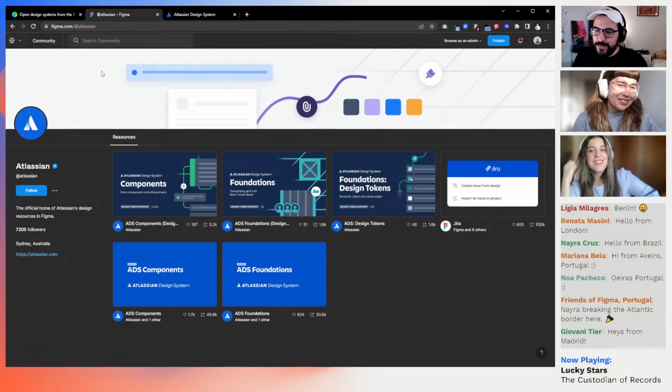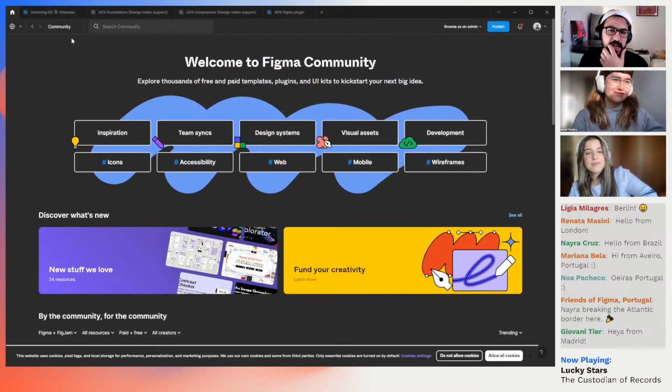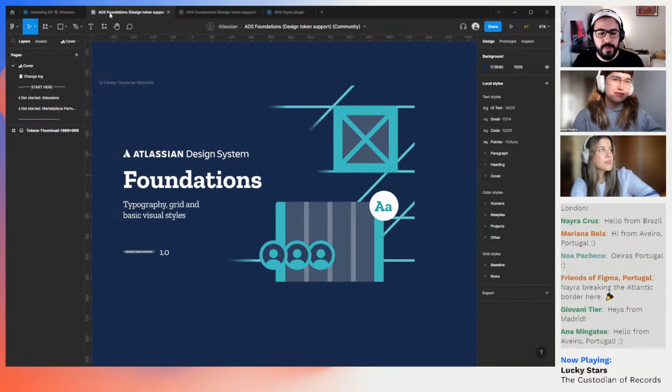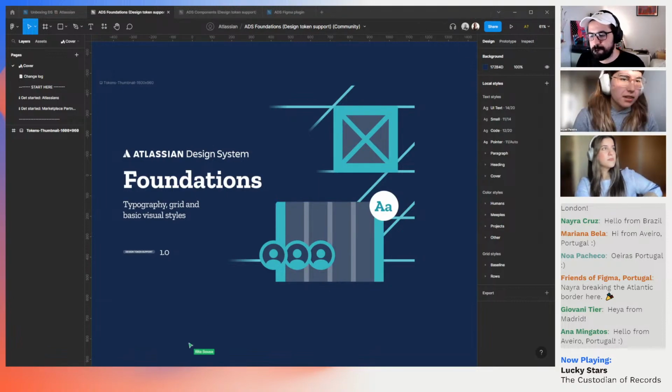Okay, let's jump into Figma. And here I'm also on the Figma community, but we actually already have all the files duplicated. So where do you guys want to start? Foundations, components? Maybe we go first to foundations, no? Yeah, sure. So who wants to lead? I'm just going to follow you while you show.